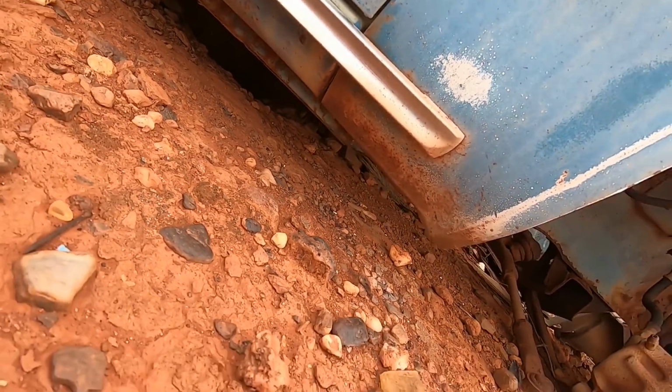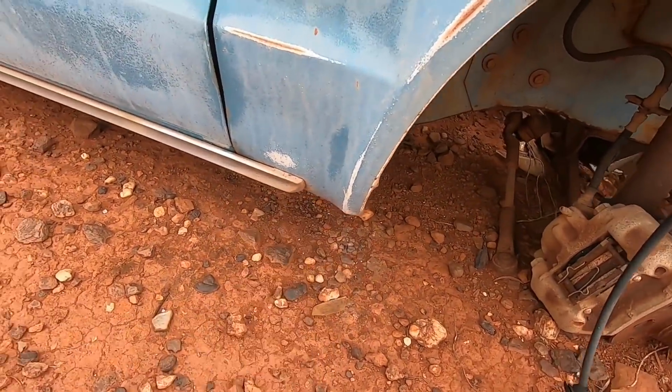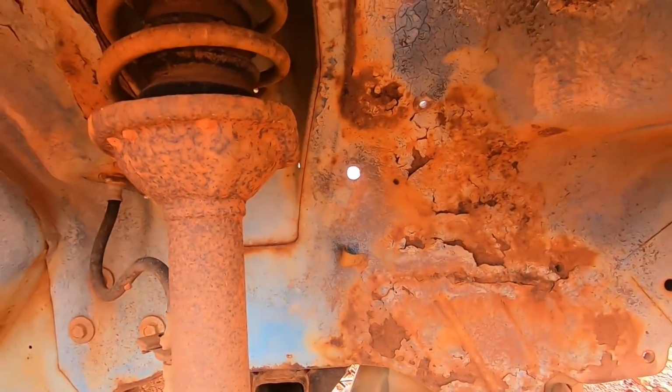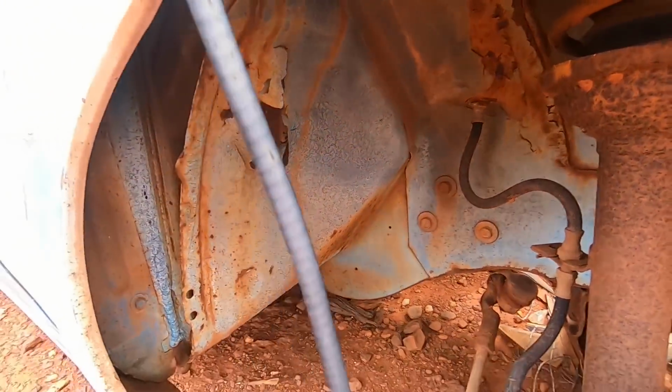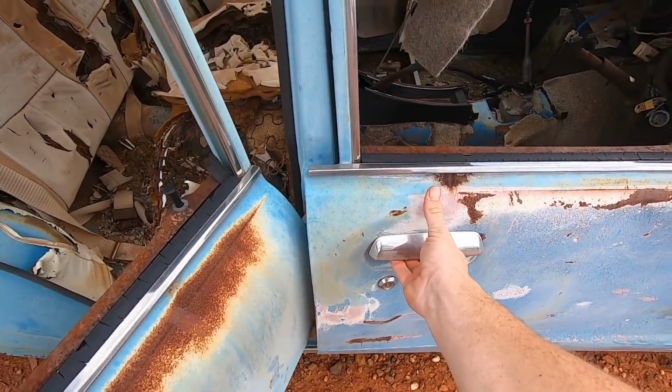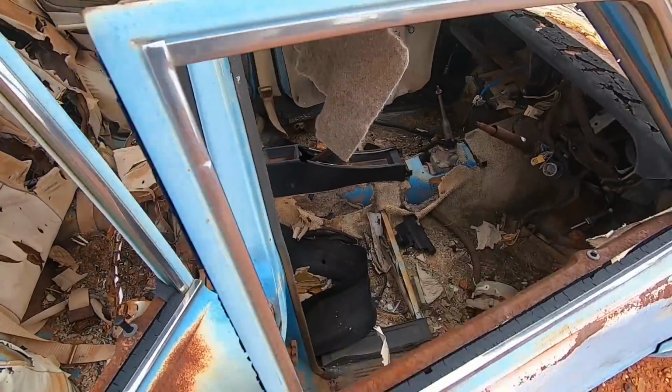Let's check out these sills down here. Can you see that, guys? That looks and sounds very good. Up in here, again, all really nice and tidy. Can we open the door? Oh, almost. There we go.